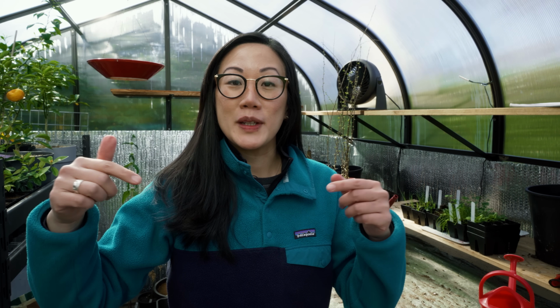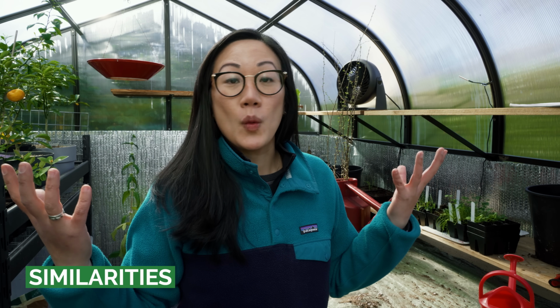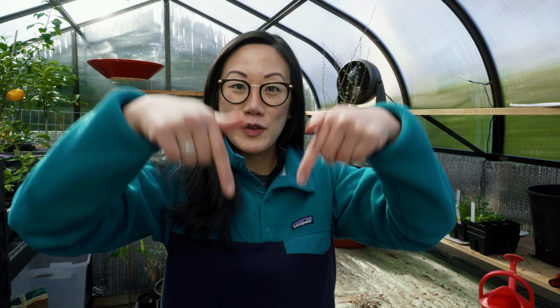Chances are whatever you do in a greenhouse, you can do in a polytunnel, and vice versa. It really depends on what you want out of the space and what you want to do. So just think of them as very similar structures, even though we talked about a whole bunch of differences. And one of these similarities starts with the foundation.